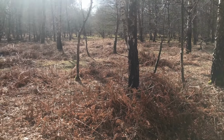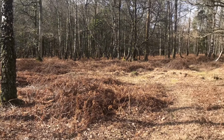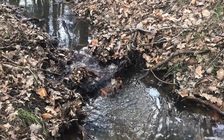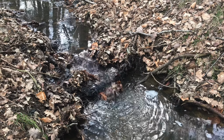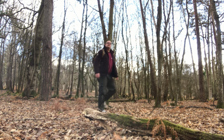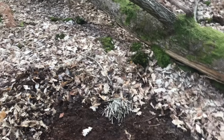Really quiet. I've just seen a load of fallow deer actually running through. Unfortunately, I didn't have the camera out in time. A little spot for lunch.